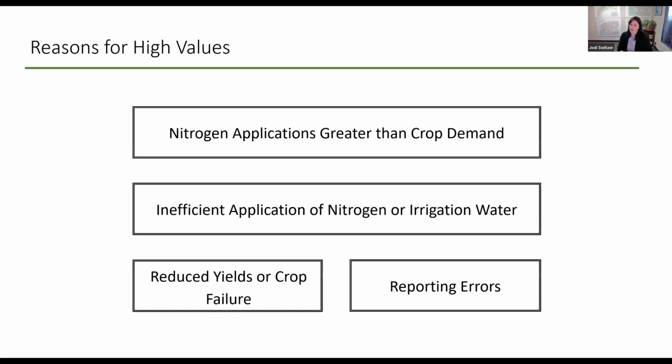And there's quite a few reasons why you might be considered an outlier. The first might be your nitrogen application is greater than your crop demand, which is exactly the reason that this entire new regulatory requirement is intended to address. It's intended to help folks identify what your crop demand is and to apply that value. Another reason might be inefficient application of nitrogen or irrigation water. It might also be something totally outside of your control, like you had reduced yields or crop failure.